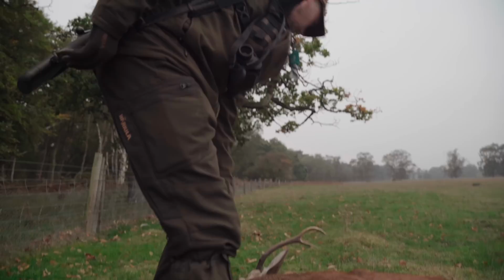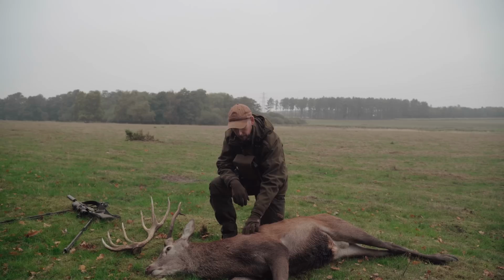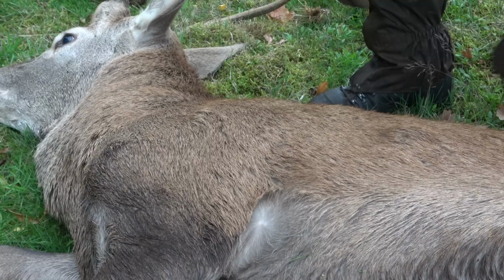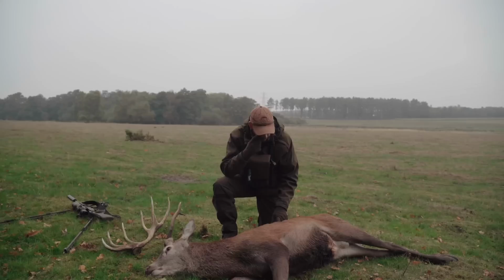So here we go. What can we say about this one? It was stood on a bit of a funny angle, so I shot it front of the shoulder on the other side, and the bullet's come diagonally just into the back of the heart lung area. Don't know if you guys can see, there's a little lump there. That's actually the bullet just lodged in the skin just before it was going to come out. So we'll be able to cut that out at the larder and have a look at that.